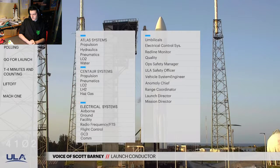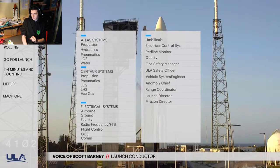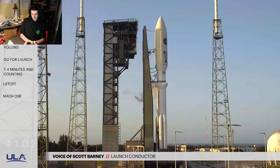ALC, verify T0 is set for 2313 Zulu. Verified.